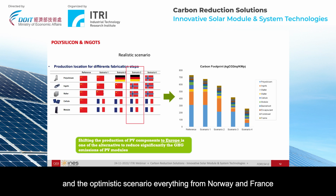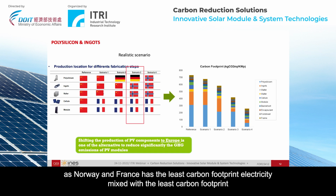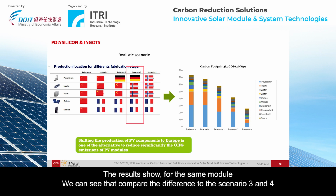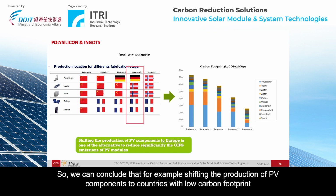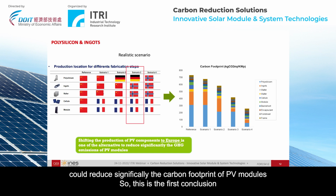And the optimistic scenario has everything from Norway and France, as Norway and France have the electricity mix with the lowest carbon footprint. The results show that for the same module, compared to the reference, scenarios 3 and 4, which are here, reduce the carbon footprint in kilograms CO2 per kilowatt peak by almost half. So we can conclude that shifting the production of PV components to countries with low carbon footprint could reduce significantly the carbon footprint of PV modules. This is the first conclusion.